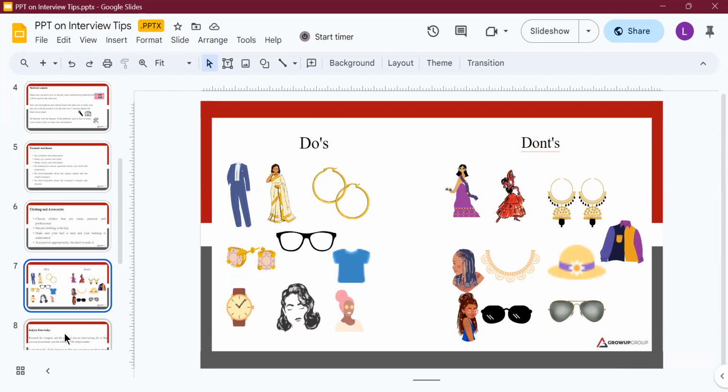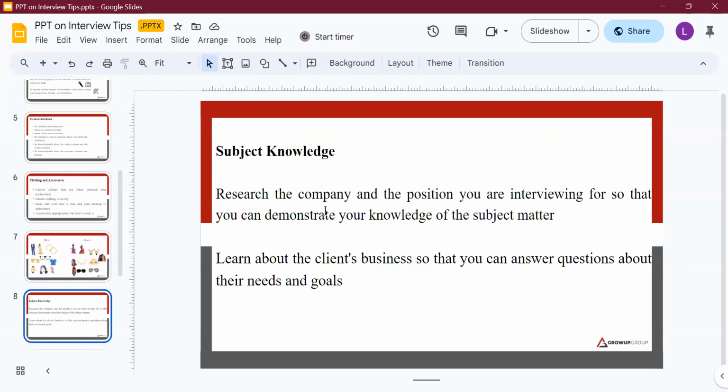Okay, so make sure that you carry a decent attire. Last but not the least, no matter what your attire is, no matter if you have worn a complete formal attire and are presenting yourself formally, if you don't have subject knowledge, it's a waste.